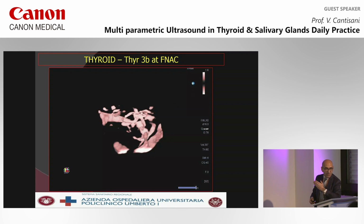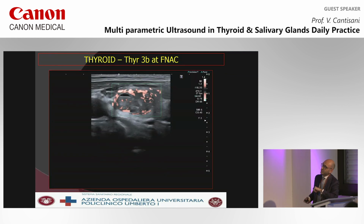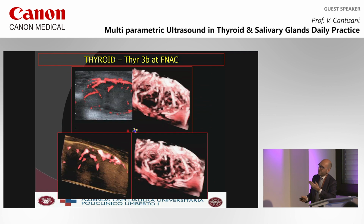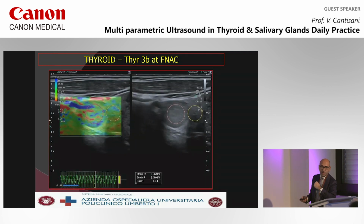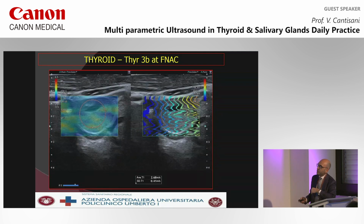Color Doppler, SMI, 3D SMI, look at the nice representation. Again, different planes, different possibility to show nicely the vascularization. Strain elastography, again, soft lesion. Shear wave, confirming that it is really a soft lesion.